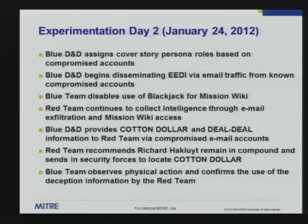So on day 2, we had to approach Blue Computer Network Defense with a brand new D&D plan. We had previously written a D&D plan, but when all of our COAs were blown, we had to go back to the drawing board and write a new D&D plan.